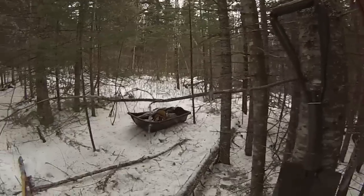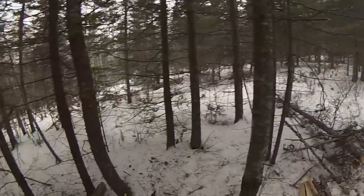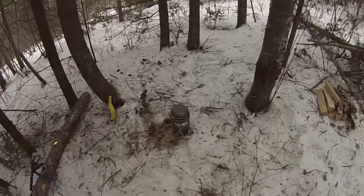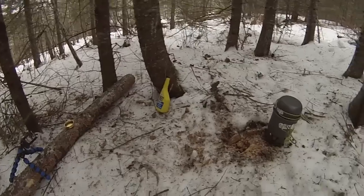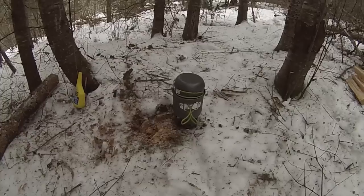There's a bunch of stuff along the trail where I come in. I'm just going to clean up a few more dead branches there. I've got my hot chocolate, my Carnation hot chocolate, done on my little alcohol stove. I didn't use a whole lot of fuel in there. It was enough to get the water hot for me.